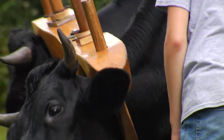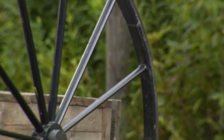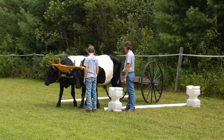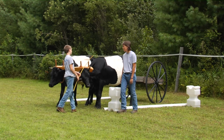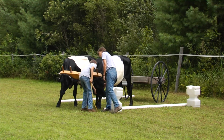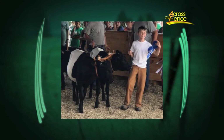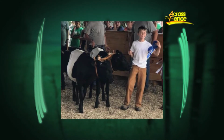At times, I teach the kid more than I have the child teach the animals. You're getting the two to work together as well as the teamster, so it's actually a team of 3. You have to get them all on the same page working together. Love them up. That's right. Tell them they were good boys. Good job. Vermont 4-Hers can compete in 3 working steer shows each year.